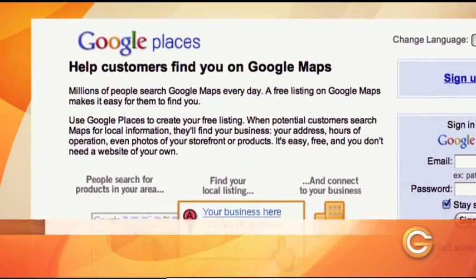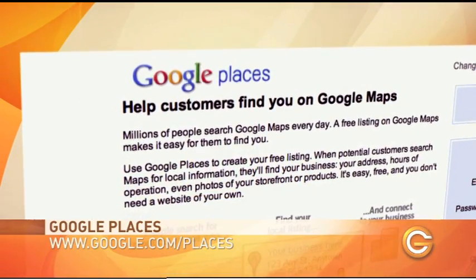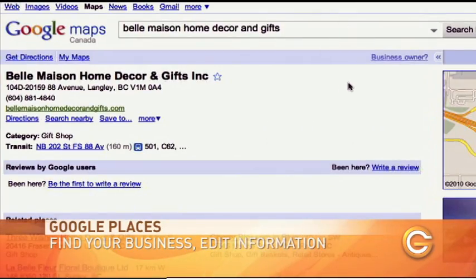So one of the things, because you do have a physical store location, I would make sure that it's listed properly up in Google Places. This is a great area because it makes it easier for people when they're searching for your business to actually find it. And most people typically now use Google to do that. So I'll show you how it all works here. What you want to do is search out your business and click on the business owner.